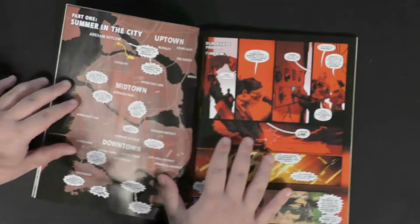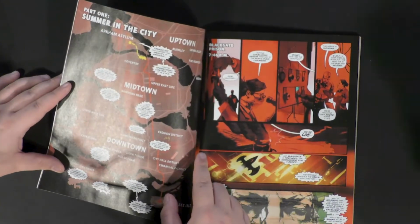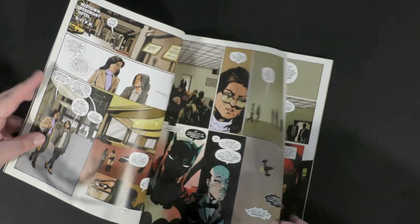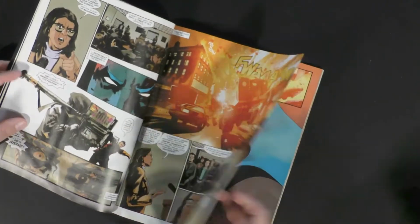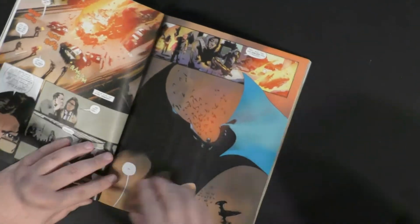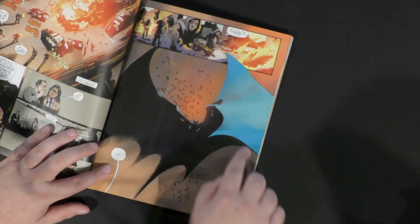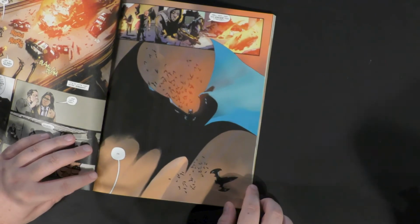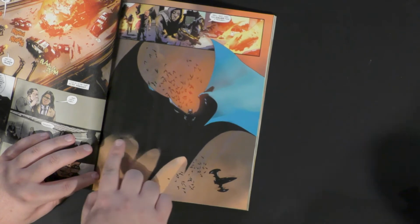But here's the map that we were talking about, the first map, and there'll be different maps in the book. It shows the truck route and all the police reports going on in the area. But the art, if you like art, this is a must-have book. If you like art, just the action sequences, even Batman. That right here sold it for me. This really just screams Jock. This is all Jock. The bats around Batman, the fadeness of the cape.